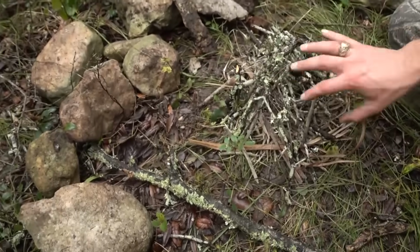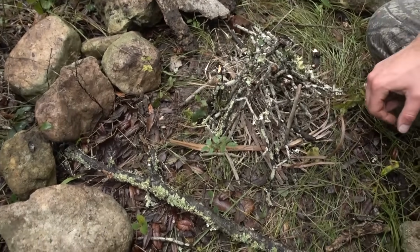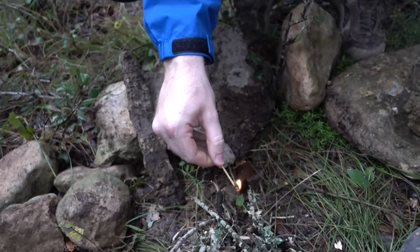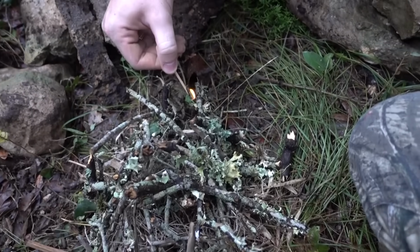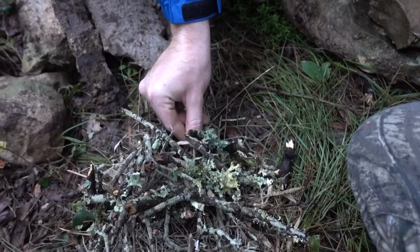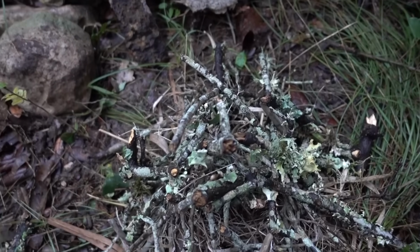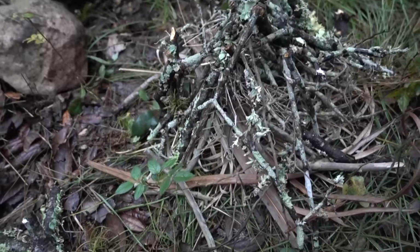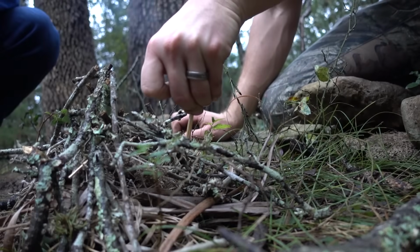But all this wood that we have on top of here is soaking wet. It's the best we got right now. We have made fire. That does not look promising. Wait for it. No. Just went out so fast. No, don't go out, don't go out.